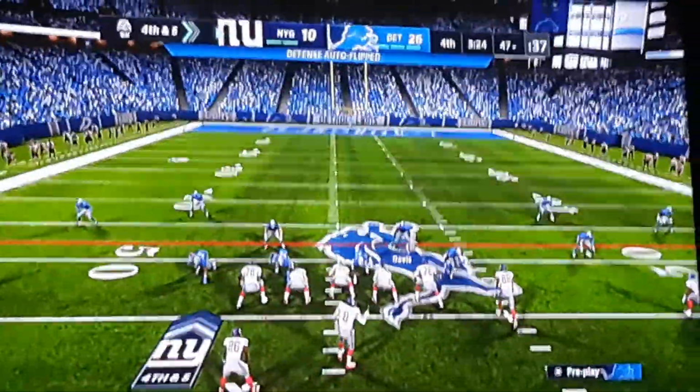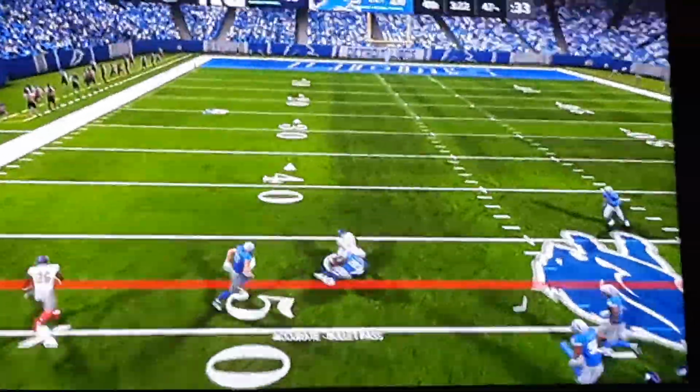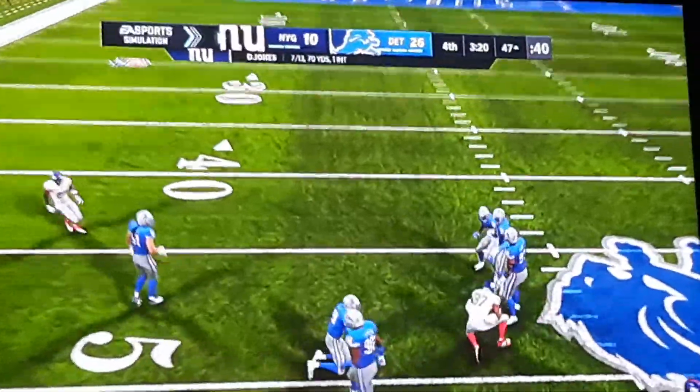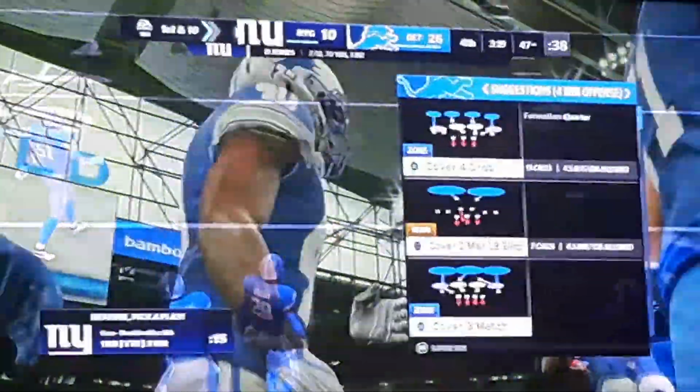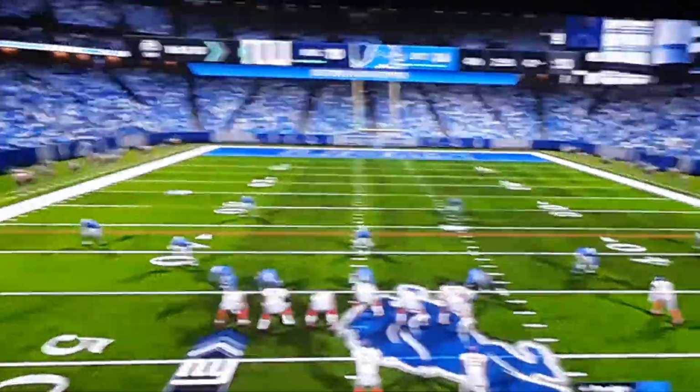So they're going to convert on 4th and 5. And we did 4th down conversions. We actually did, in fact, make ours a 1st down, and they're going to do the same thing. 7 out of 13 there, 70 yards. So 30 more yards for him.